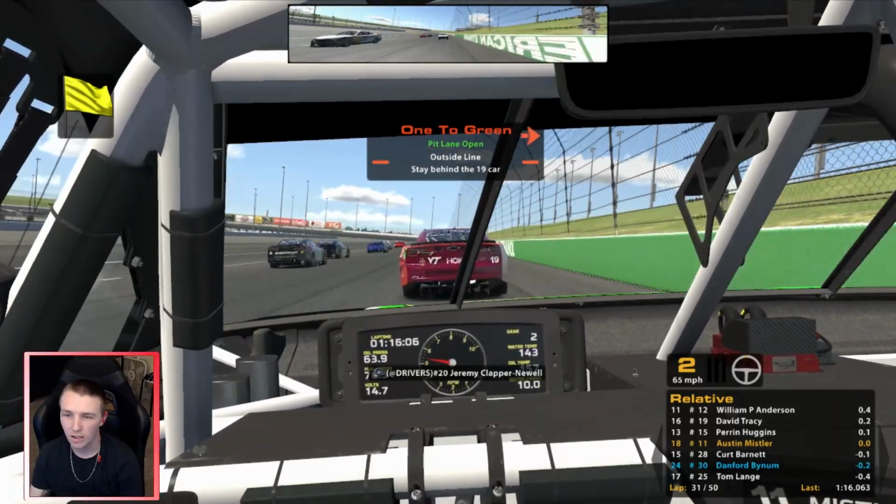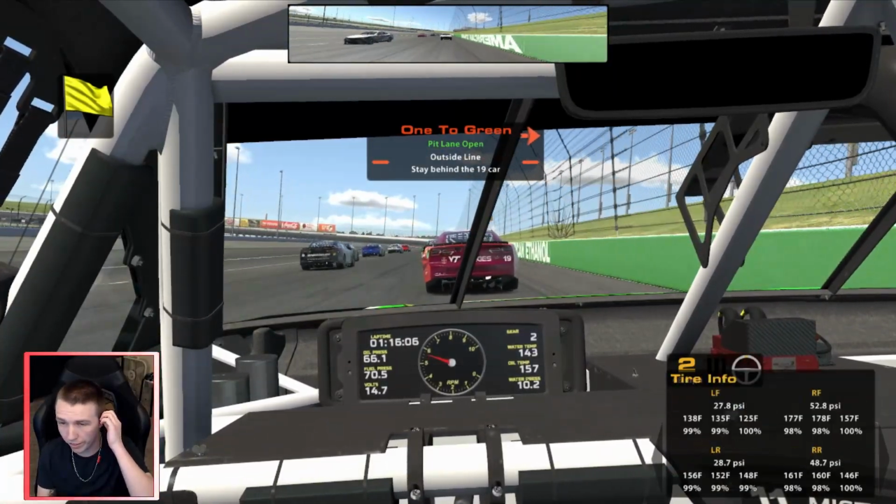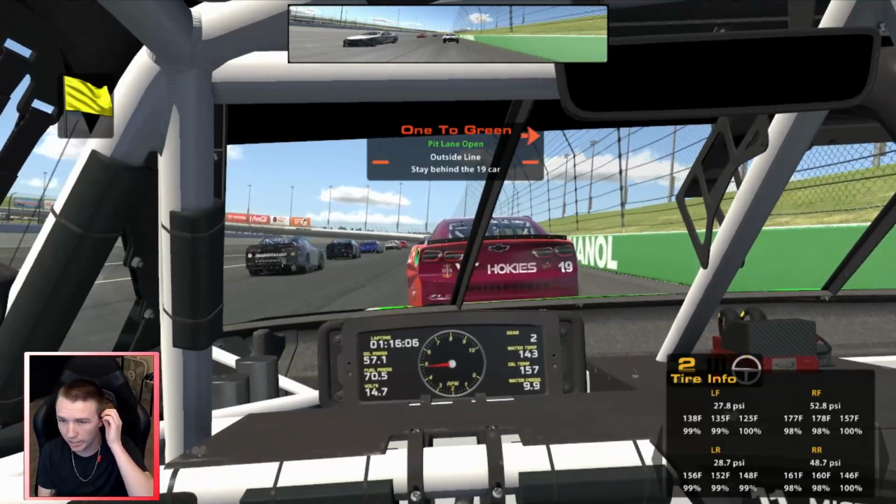Alright. Oh, well, I don't know. Those tires were hating me. Even though they weren't that worn out, they were only like 96 or 98 and stuff.